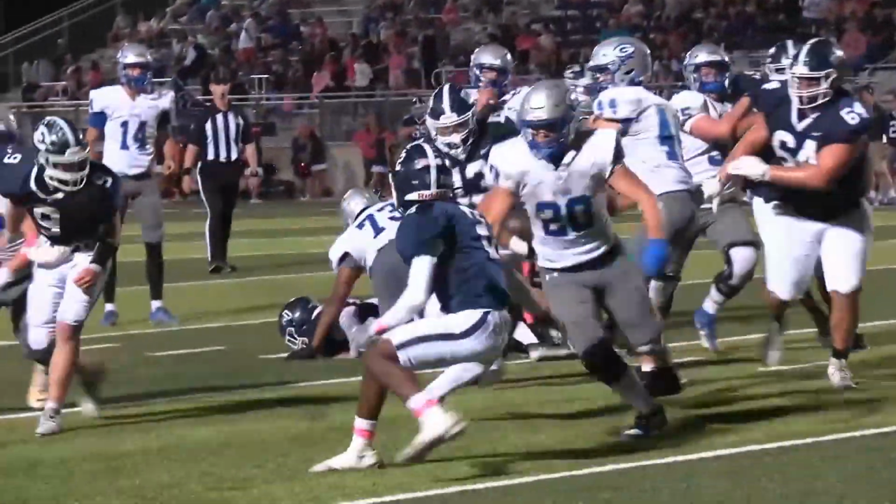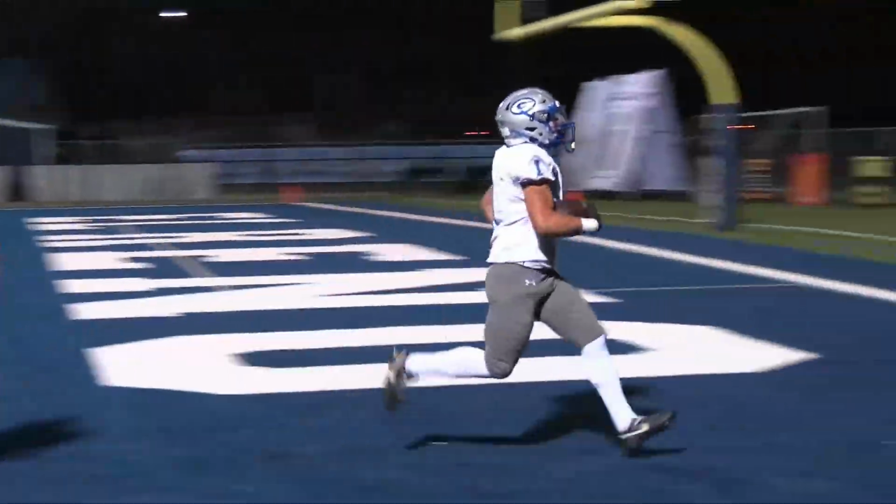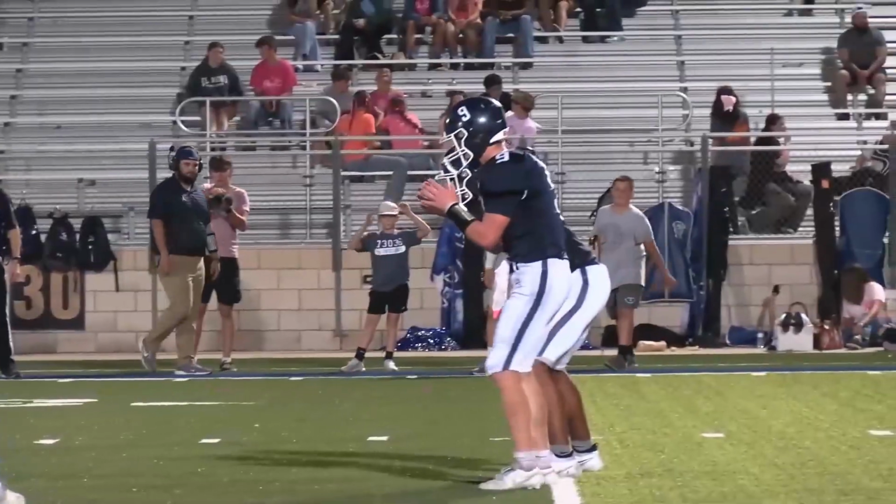He'll hand it off to Zane. Doles leads the way for Zane Thomas. Touchdown, Blue Jays. Zane Thomas.